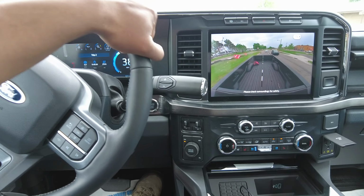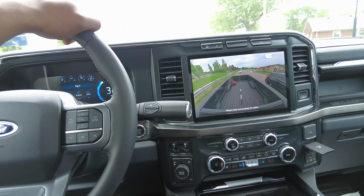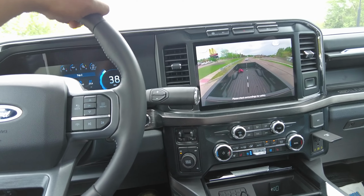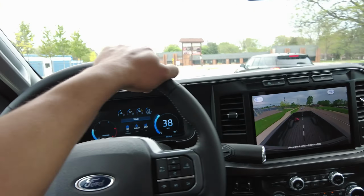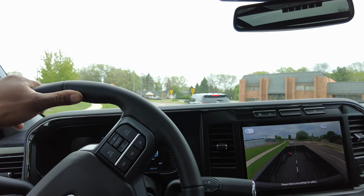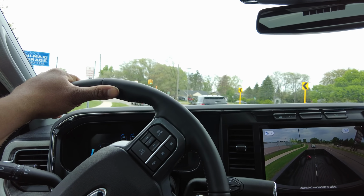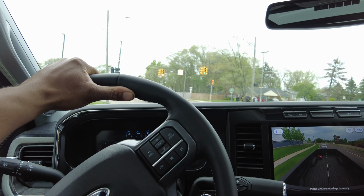There's a cop coming. I can see him in my screen. He's probably wondering, why are you swerving in that big old truck? So F450 definitely getting extra attention here. So here we are coming to a stop. I'm curious if this camera, am I going to stop here? Am I going to roll? I'm going to stop anyway.